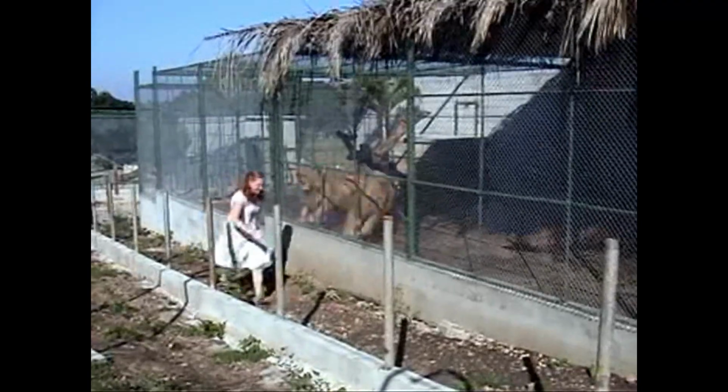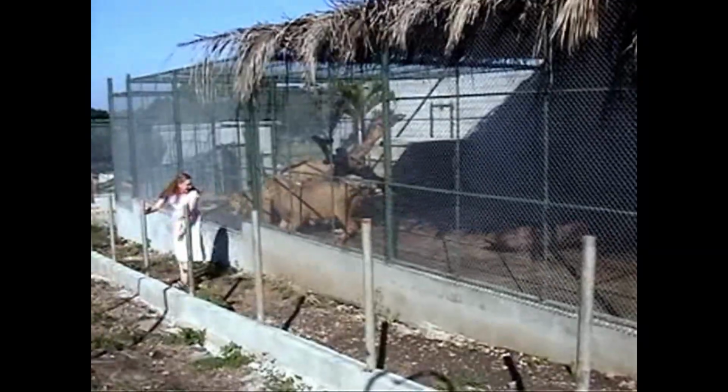Oh, and then she fell down and broke her neck. No, here we go. They're playing. I'd hate to try and run away from one of those things in the wild because they look like they'd catch you. Okay.